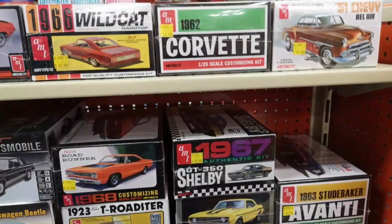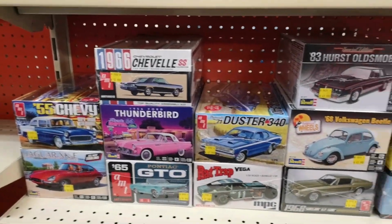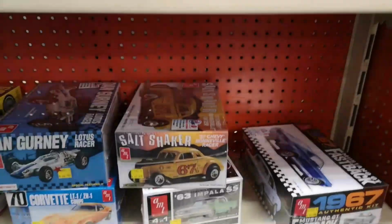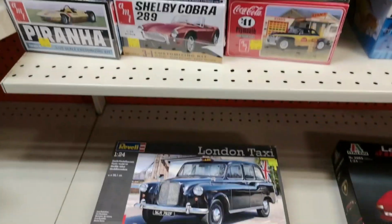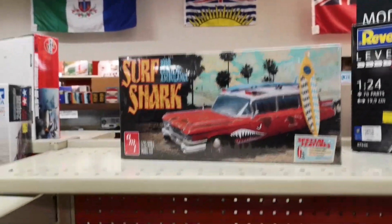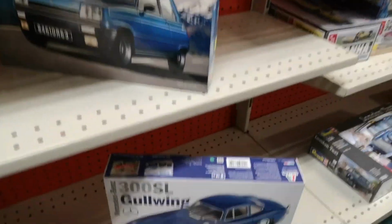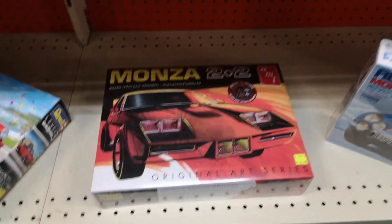This is their big section of car model kits. They have lots and lots of different types of cars, different categories. Some new, some older. Yeah, they got Revell Germany London Taxi and a Lamborghini Diablo, I'm pretty sure it was called. These ones, I like the Chevrolet. I've been wanting that Surfshark for a while. And that 300 SL, it's pretty awesome. And that one, I've never seen that one before.